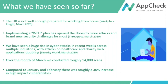And the reason being, there's a bit of a perfect storm brewing. There's a massive increase in attacks. And if we're seeing more vulnerabilities prevalent in networks and web applications currently, then there's a cause for concern for all, unless you're checking regularly.